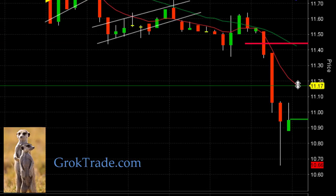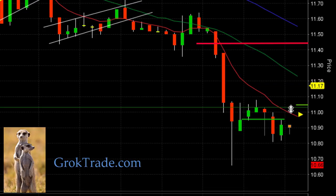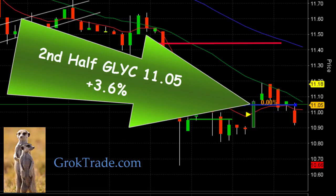And then we're going to bring our stop down here on the second half. I have to reset the number of shares that I have right here above that 1120. Let's see what happens after that. It starts to fall right back down here to this 1080 area, bouncing off of that. So I'm going to bring my stop down here just above the 8 EMA and above that $11 amount. And let's see if it's going to continue to fall. Oh, nope, it popped up here all the way to the 20 moving average. Stop me out here at 1105 for 3.6% on the second half.